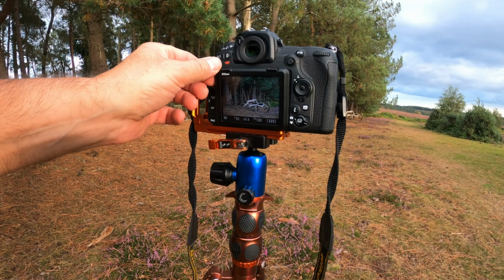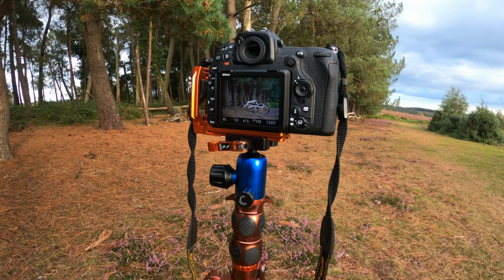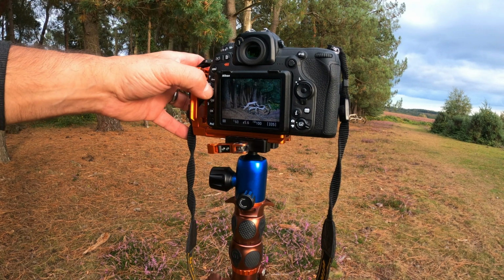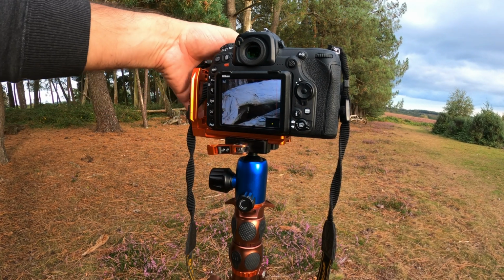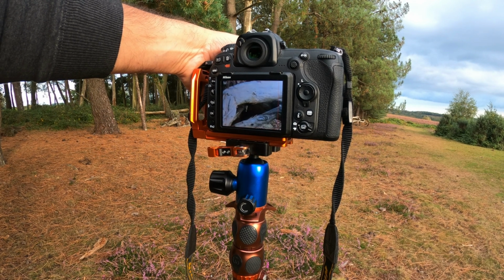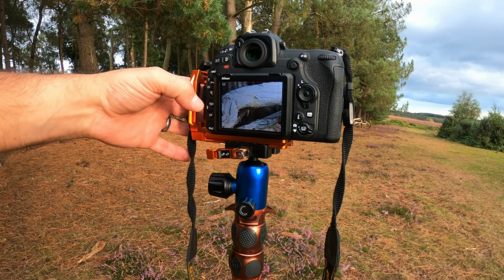I'm not quite sure if you can see at the back of the screen there my pretend giant spider that's crawling out from behind the woodland. I'll just zoom in a bit, and I just want to make sure that I'm in focus on it. Oh, blimey, there we go. 140 mil.